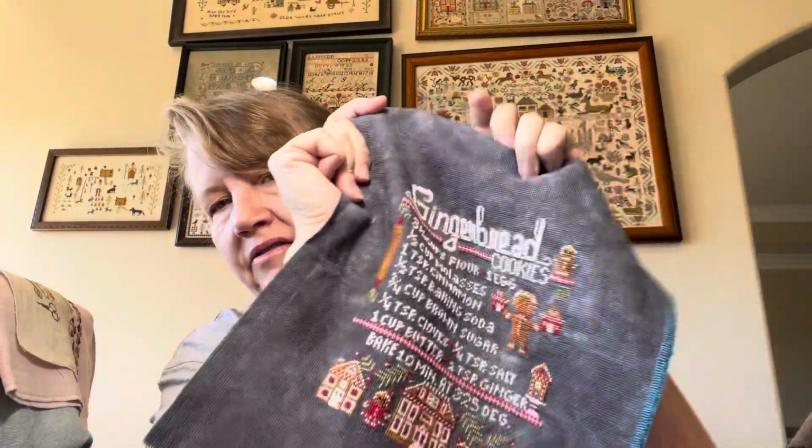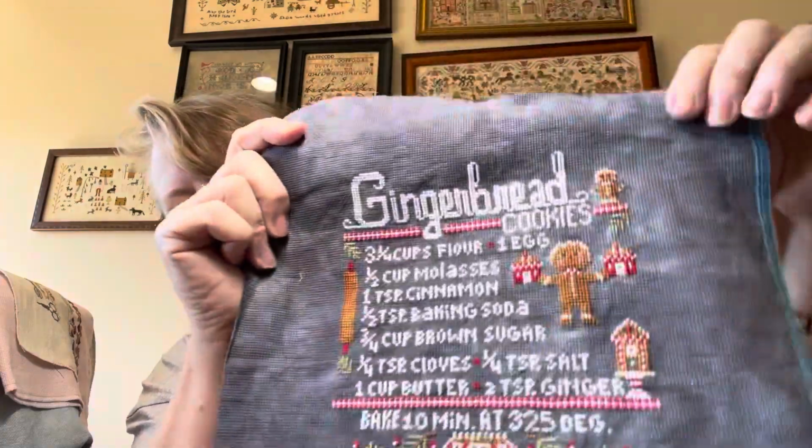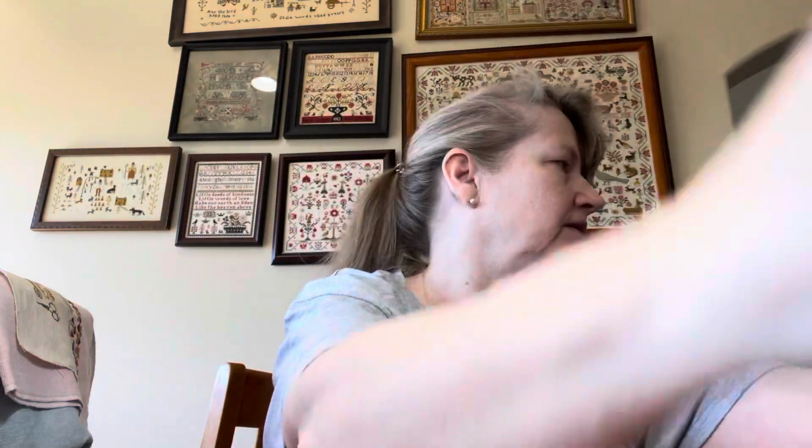Gingerbread recipe by Stitching with the Housewives. I think I changed some of it. No, I don't know. This one maybe I didn't change. I know I changed one of the recipes. But I love gingerbread stuff. I need to FFO that for Christmas. I need to FFO all this.